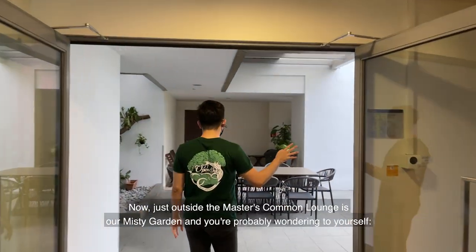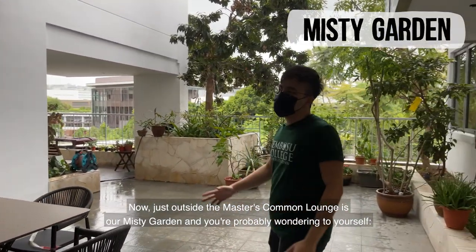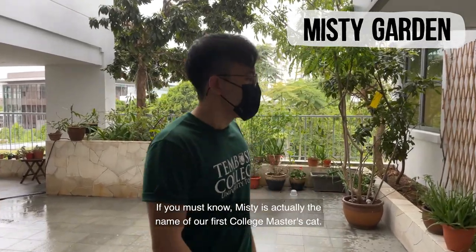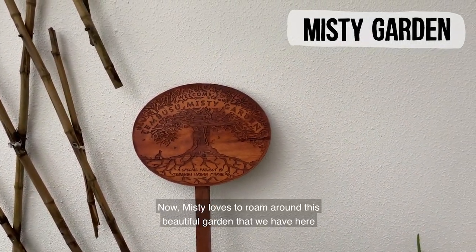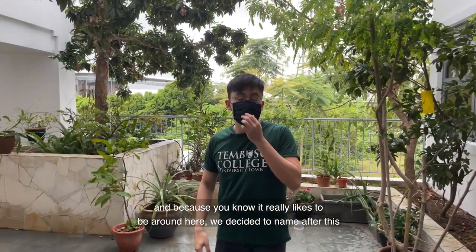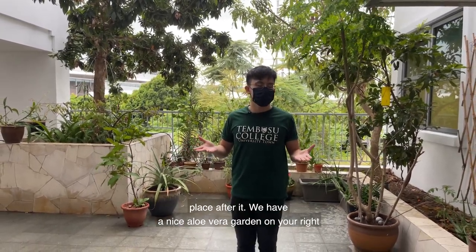Right, just outside the Master Common Lounge is our Misty Garden. You're probably wondering to yourself, who is Misty? If you must know, Misty is actually the name of our first college master's cat. Misty loves to roam around this beautiful garden that we have here, and because it really likes to be around here, we decided to name this place after it.